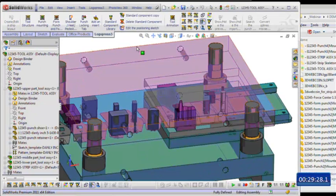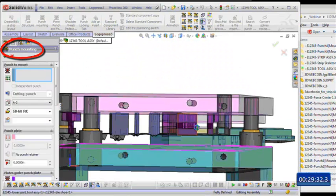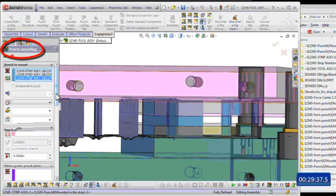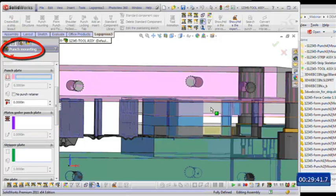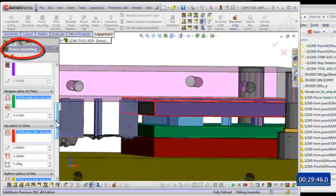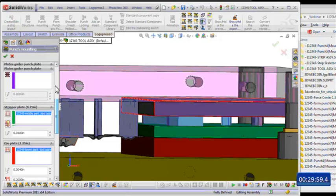And now let's mount some punches. And let's mount this one, and this one, and this one. And it remembers the last numbers that we used at any given time. If we select the punch plate, it automatically selects the plate under it. So you could put 5/10 clearance on there if we like. The stripper plate, let's make that only 10 thousandths clearance. 0.004. And that's good. And hit OK to that.